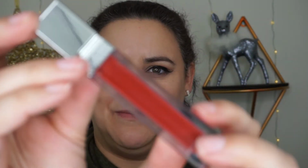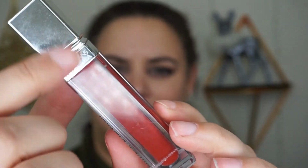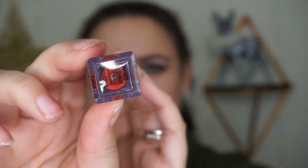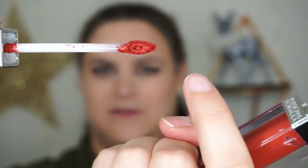The packaging is quite pretty. You get the nice acrylic packaging here. There's some nice detail work on the upper lid here. The name is printed on the side, and then you do have the shade name on the bottom, and I can actually read this sticker, which is a pleasant surprise. You're getting a classic doe foot applicator inside with a bit of a pointed tip so that there is a bit more precise application available, and it has that little groove so that extra product is picked up in there so you don't have to keep dipping back in.